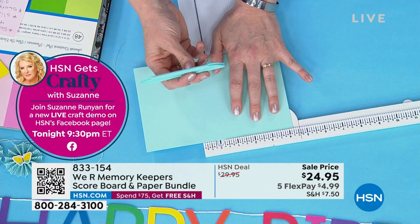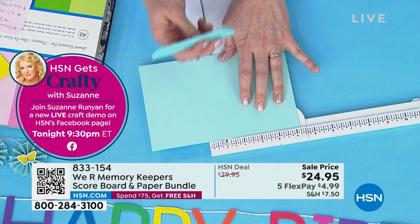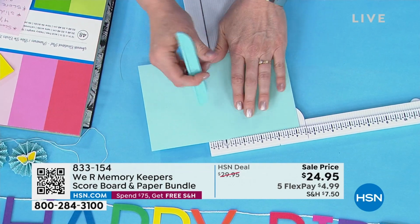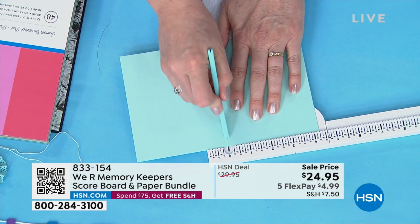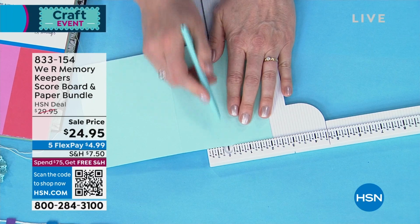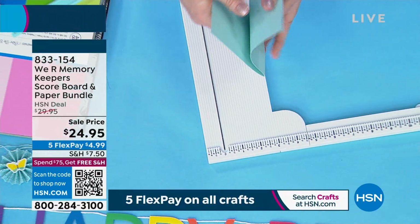And the nice thing about this little knife is you've got 2 different sizes. So if you want a really defined score line, you would use the larger one. If you want, you know, not so defined, you can use the smaller one. But I like to do the really defined ones because it just makes that fold look really nice. So I'm gonna fold this, score this at a couple different places, and we're gonna make a cute little card out of it. And you can go either direction with this.